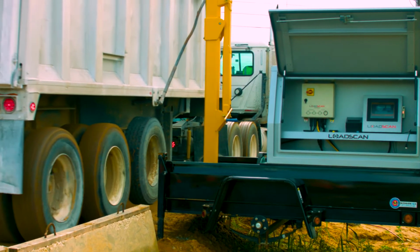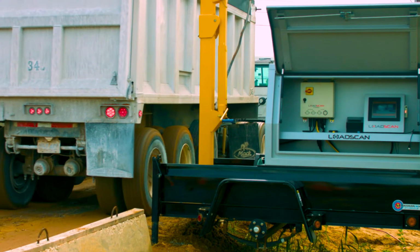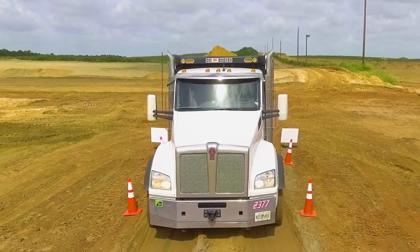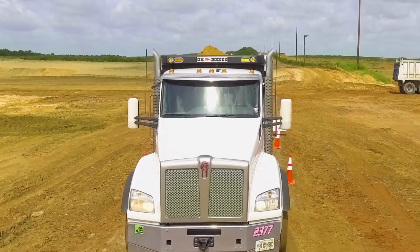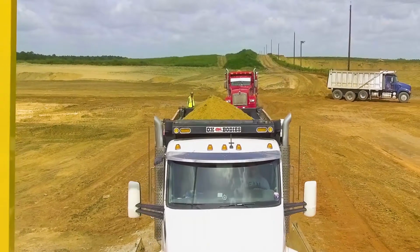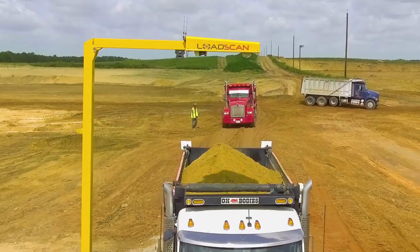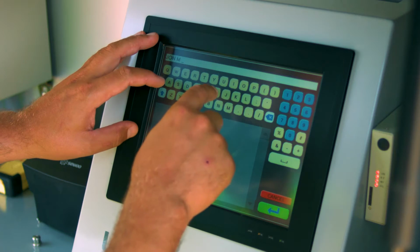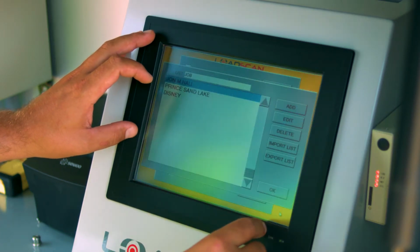Nothing more, nothing less. We've noticed with Loadscan that loads vary with different operators and different loading conditions. Running every truck through Loadscan allows us to bill for material that the job receives, not the perceived 18-yard standard that's been used up until this point. Loadscan eliminates the potential for disputes. We know exactly what we're sending out on every truckload and recording it.